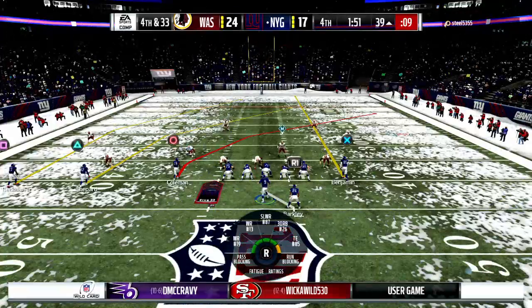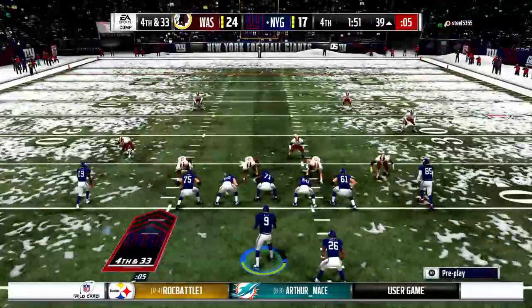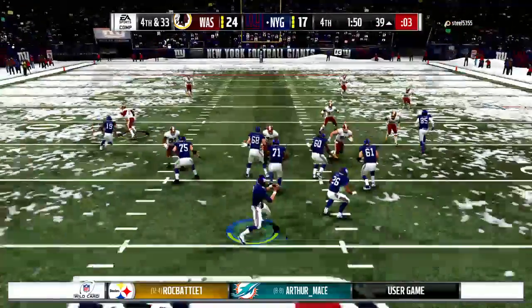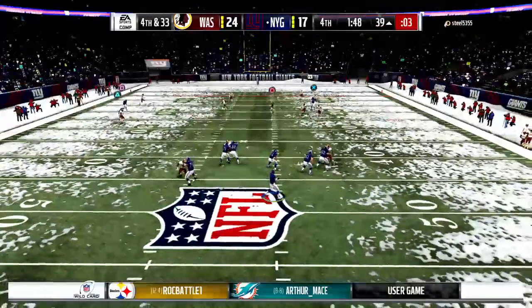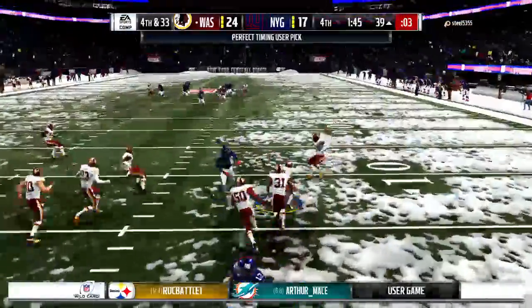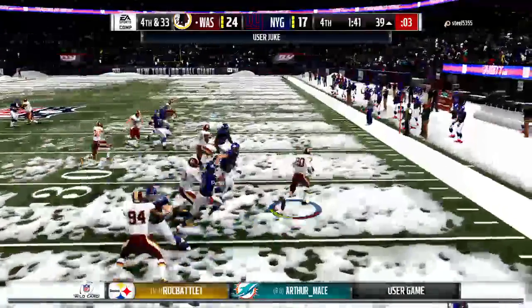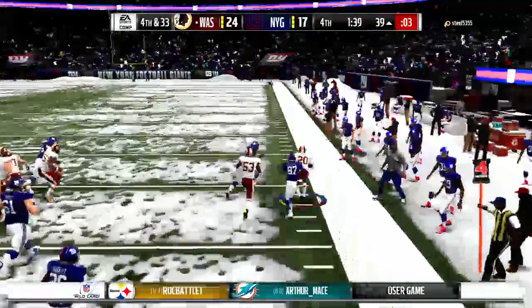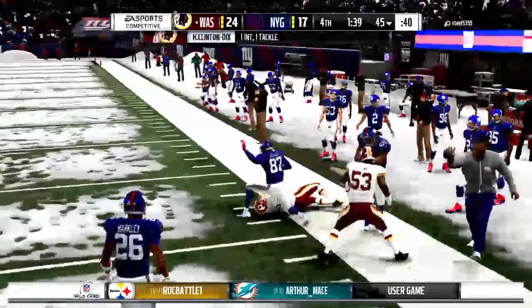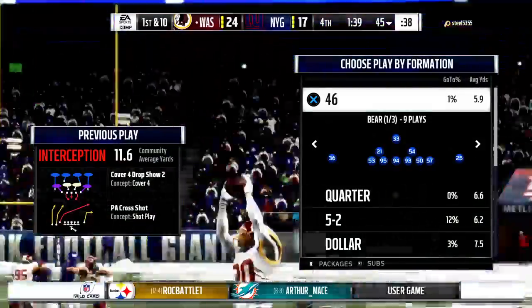Ohio! Ohio! Flex round! As expected, they're going for it to keep the drive alive. Now a desperation. And, oh, a crusher there as it's intercepted. Then it's Clinton Dix with a pick. And he'll bring this all the way up to the 45-yard line. And they're going to come up empty here on 4th down.